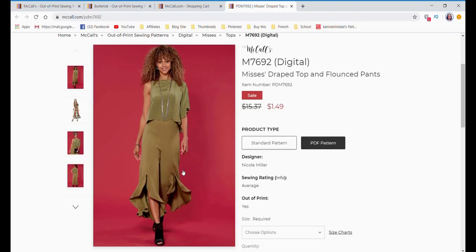Now, I know these types of details on pants are not to everyone's taste, but I think it could be a really fun detail, and I think it's sort of my style too, although I've never made anything like that before. I think it's just out there and different, and I appreciate that. So the pants, yep, that's a thumbs up from me. And the top I think is awesome.